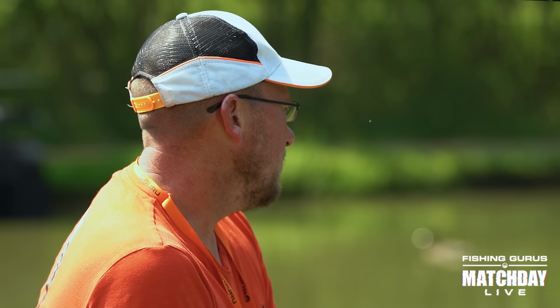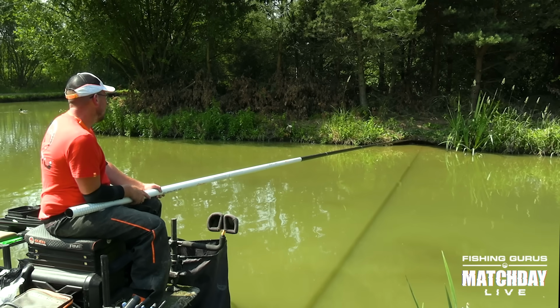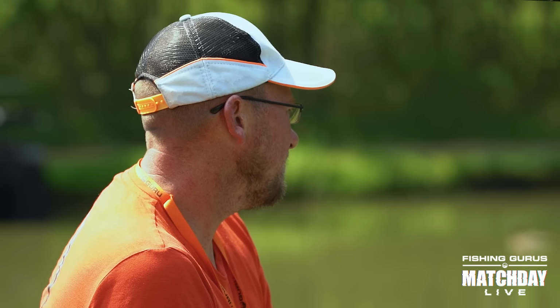Maybe a few carp towards the end of the match. But for now, yeah, this is exactly what I was expecting. We'll just keep ticking along and hopefully things pan out how we want and we can get to our target weight.